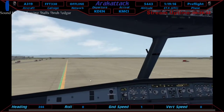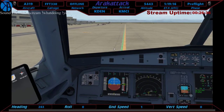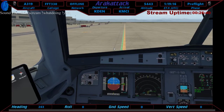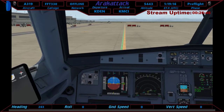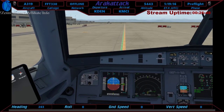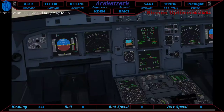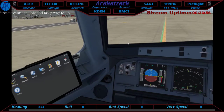We're into taxi procedures. Now we're going to go to taxi for today. Bravo November, Foxtrot. Operation Foxtrot, complete. Set parking brake. Parking brake. Disconnecting tow. Stand by.